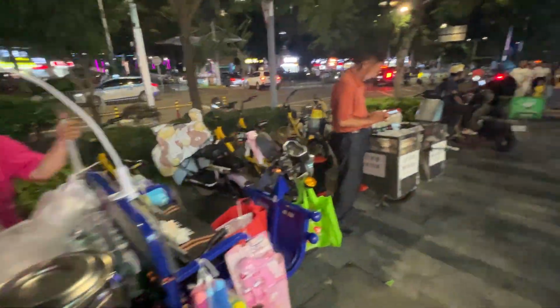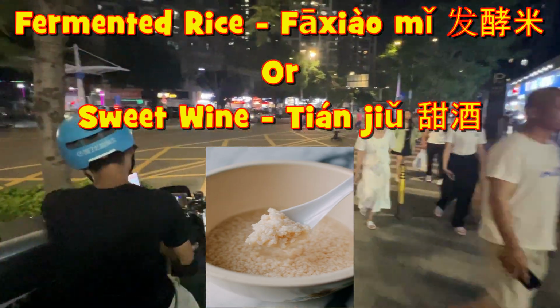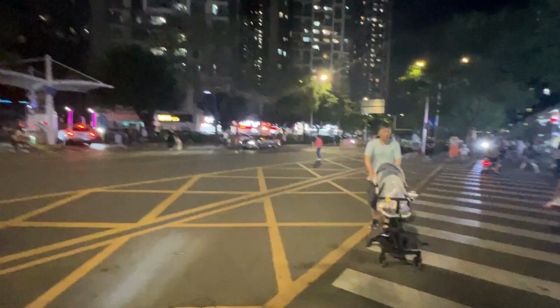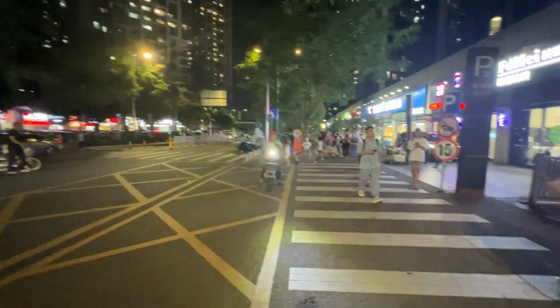Not even sure. Desserts of some kind. This is fermented rice. The wife loves it. It's very sweet. Tastes kind of like wine. I'm not a huge fan of it.